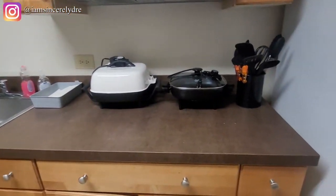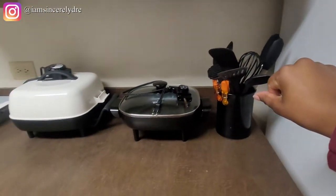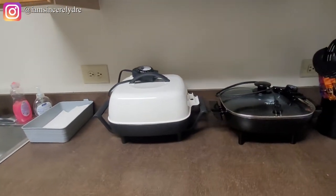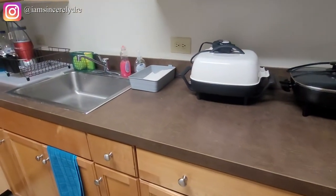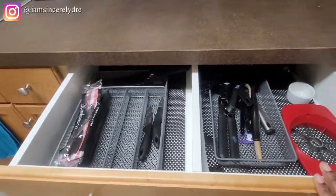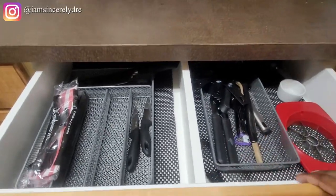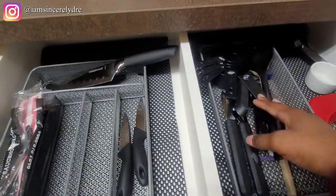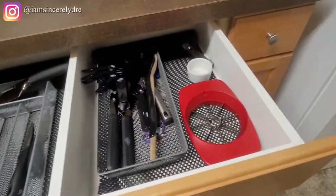I just be cooking, you know what I be doing. So we have all like the little utensils right there. We have two electric skillets so I can always make my main and my side dish at the same time. Then in here, not really much of anything because I be using my own stuff, but just more community type stuff I like to leave in here. Like you have your measuring cups, all that sort of stuff.